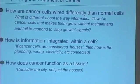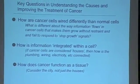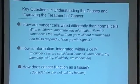And finally, how does cancer function as a tissue? Maybe we shouldn't be doing the things that our lab and most other labs have been doing for years, which is to study the houses, if you will, the cells. Maybe we need to think about the whole city.